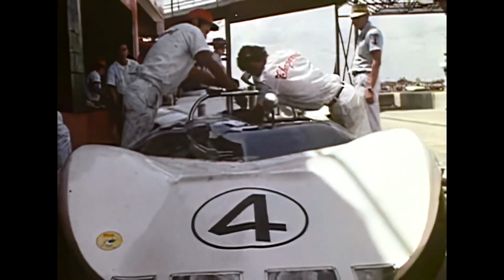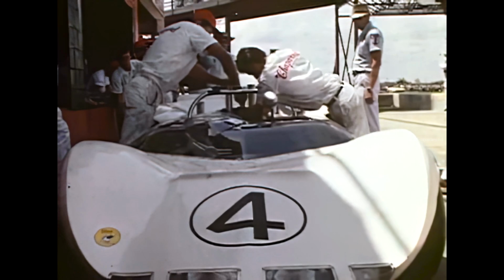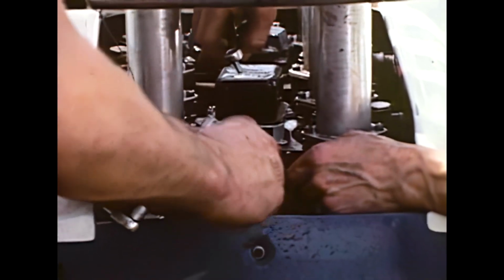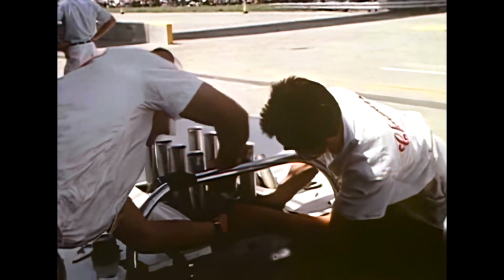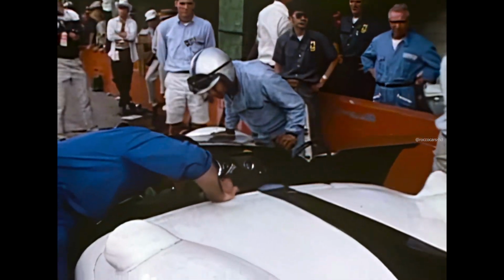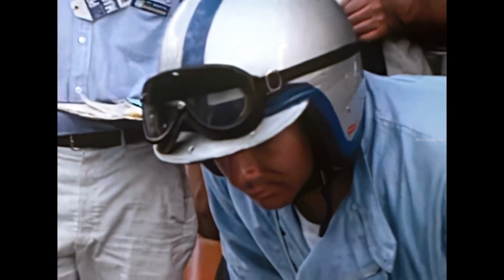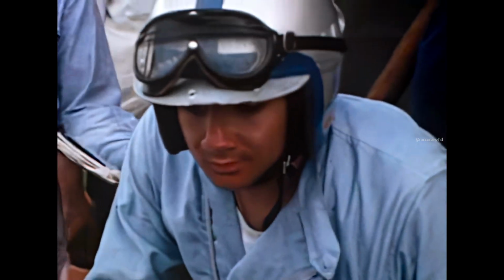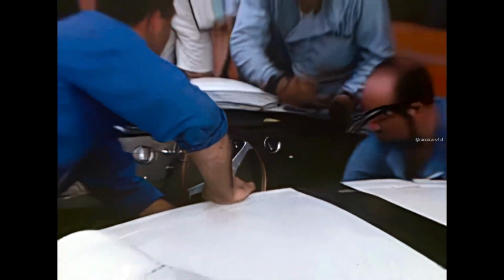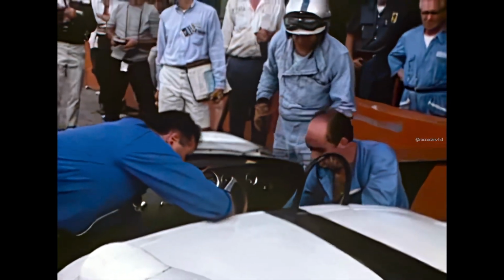The Hissam-Jennings Chaparral pits. A voltage regulator has to be replaced. The only trouble for the Chaparral so far, and that may mean trouble for the lead car. The second-place car is in. Rodriguez has lost a gear and seems to be having gearbox difficulties. The 4-liter prototype has been a steady second, but no match for the Chaparral.